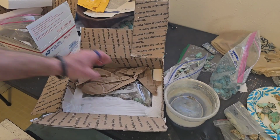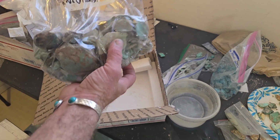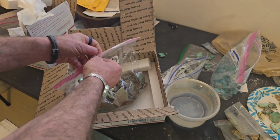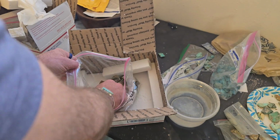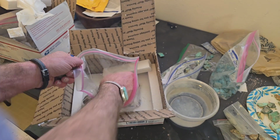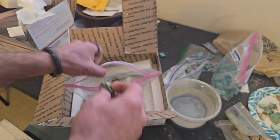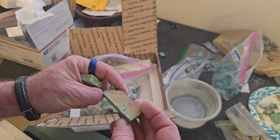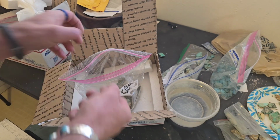Alright, so it's labeled hand-picked blues and greens. Kind of a paler green there. That looks like some number 8. I'm not sure what that stuff is.